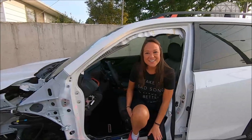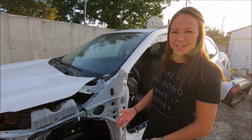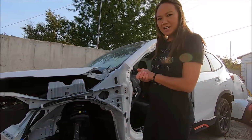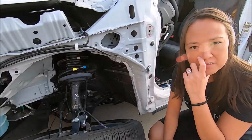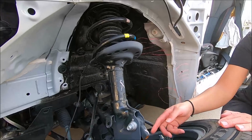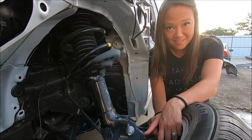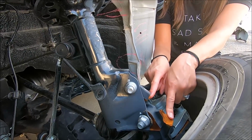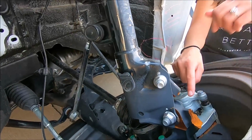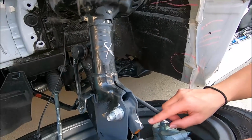All right, let's do a walk around. This is what I like to call a dislocated tire. It's gonna need a facelift. As you can see, the spindle is decapitated. This is what we like to call a decapitated spindle. This piece is supposed to go to that piece. It's not there. So that's broken. It also needs a new strut. If you notice, there's an X on this and there's an X on the spindle here.